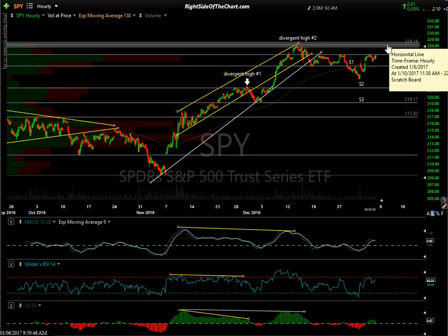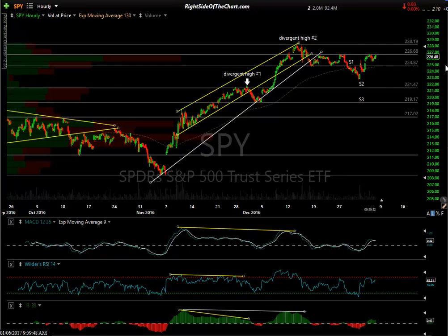It's resistance. And if we happen to come back up, let's draw this out for you. Just something to note here. Let's say we do take that level out, but only make a marginal high and then reverse. What that will do is put in another divergent high. As you can see here, if I draw that out and you look at the MACD, which is severely lagging right now, even if it came up a little bit, it will still put in a second divergent high. In fact, it will more than likely be an extension of this downtrend line here. You see how that comes in.